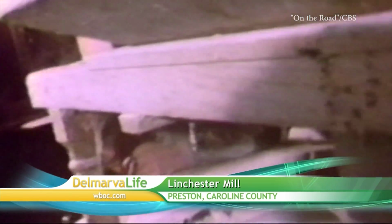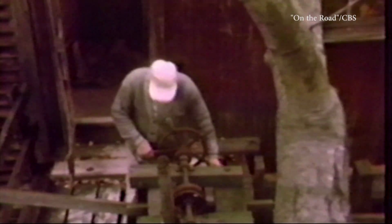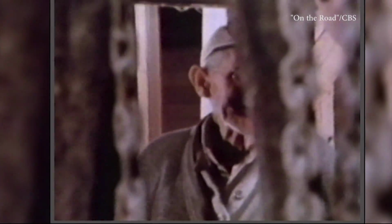Nearly 50 years ago, CBS's Charles Kuralt introduced the world to a Delmarva treasure. "There can't be a 300-year-old grist mill in mid-20th century America with a miller who opens the sluice gate to set his wheel turning." At the time, it was one of the last working water-powered mills in America, run by America's oldest miller. "What's going to happen to this mill when you're not able to run it anymore?" "She'll be tore down. Tore down again, like a lot of others."